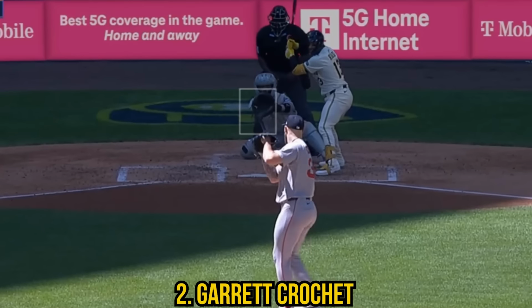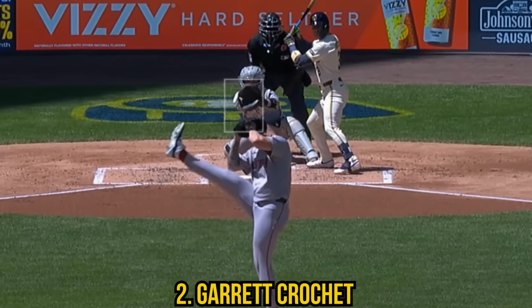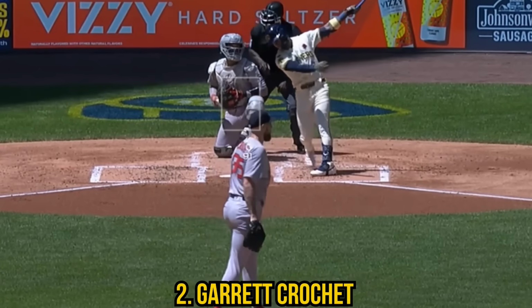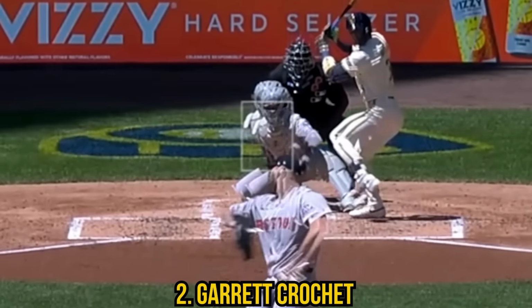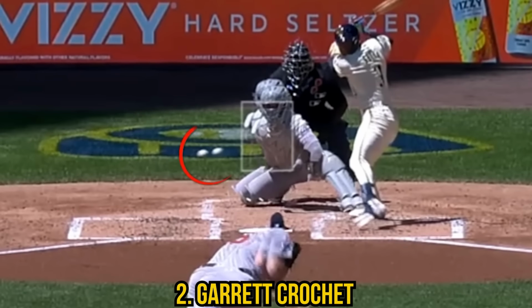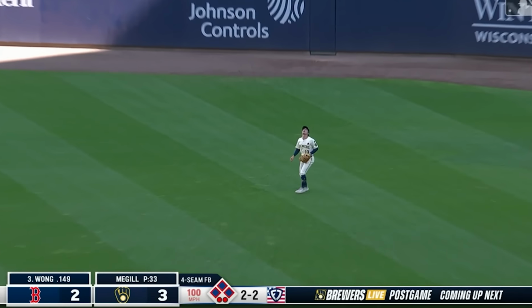At number 2, Garrett Crochet for these wicked sweepers. Nasty cutter. Here's an overlay of his fastball and cutter. You can see why that cutter is so dangerous for hitters. He had 11 strikeouts in 6 2/3 innings, giving up only 2 runs. And did he win yesterday, Will?